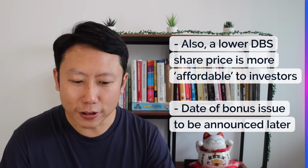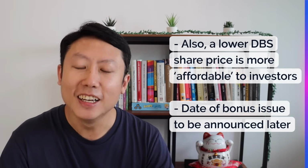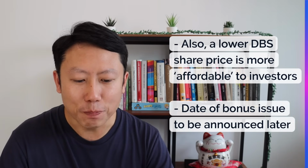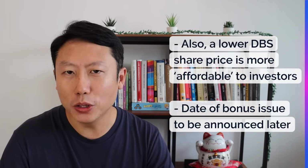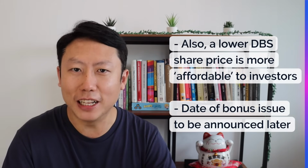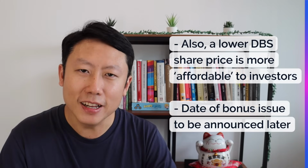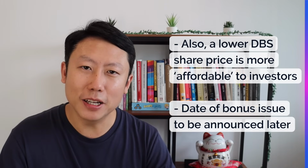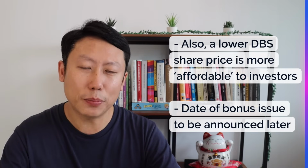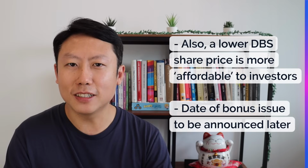But at the end of the day, as a DBS shareholder, you should be happy because you're going to get more shares and a higher dividend per share going forward in FY 2024. And the date has not been announced yet, so we won't know when it will take effect. But don't be alarmed if you see the share price drop maybe 10% on that day. There's nothing wrong with DBS. It is just ex-bonus day. Because the existing shareholders get that bonus share credited to their account, and the share base has enlarged, hence the share price should come down. So good news overall. There's nothing you need to do, just collect dividends.